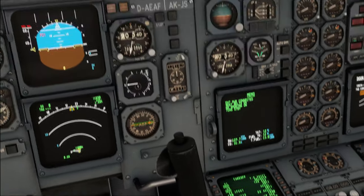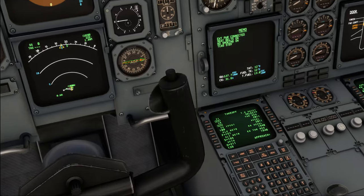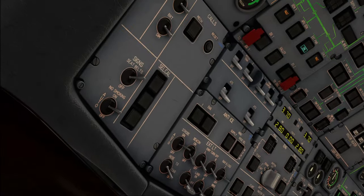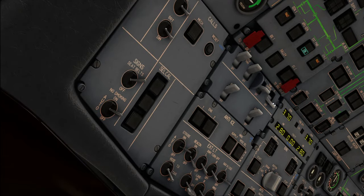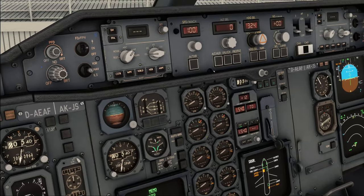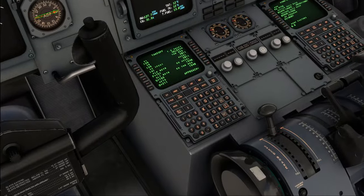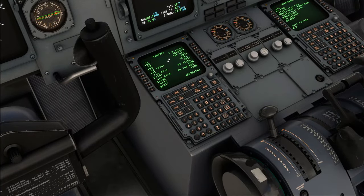GPS primary, that means the IRS has finished aligning. That is awesome, because we will need it to insert the V2 here. So 139, 139, and 141 going into the FCU. And since the IRS has finished aligning, we can turn that good stuff on. And here we go, 141. Okay, awesome. So all that good stuff is in.